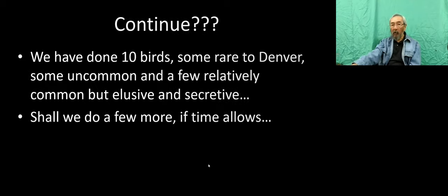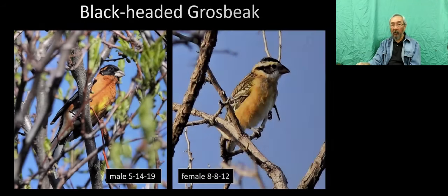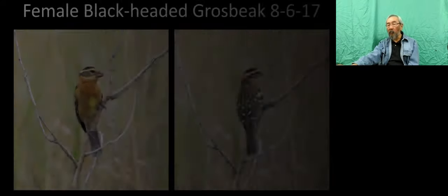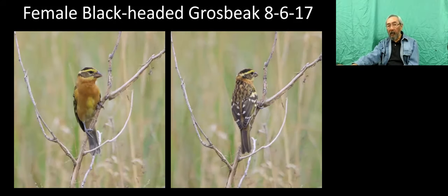So we'll go on with the first bird in the second group, the black-headed grosbeak. As you can see, the dates of 2019 and 2012 are the separation of the male and female black-headed grosbeak that I've been able to see and photograph. In between those two dates, I was fortunate to see and photograph this female black-headed grosbeak at the Rocky Mountain Arsenal in August of 2017.